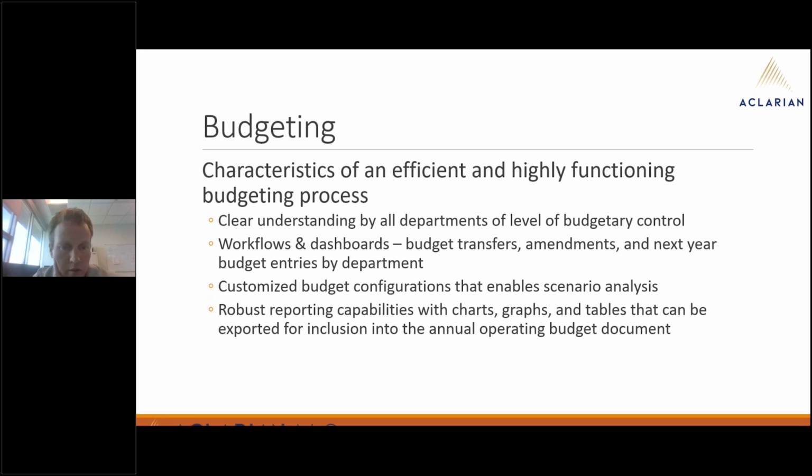Again, first understand budgetary control and how much a department can spend. Can it overspend on a line item, as long as it doesn't overspend the total amount per department? So what are the controls that your entity has in place, and make sure everyone knows, okay, these are the limitations, and this is what's acceptable.